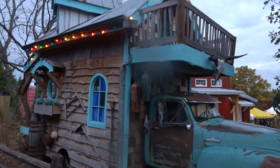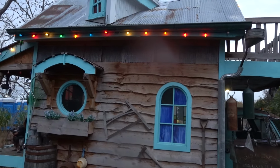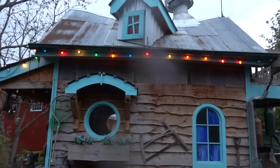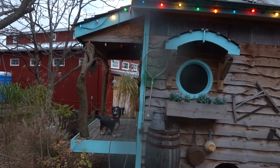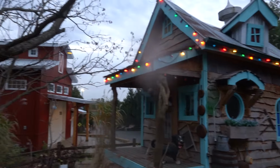Now look at this. If that isn't a Beverly Hillbillies house right there, I don't know what is. That is just crazy right there. And look, the back porch is with trees. And it's on a truck. That's cute, isn't it?